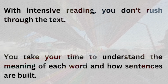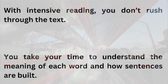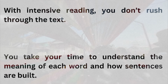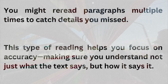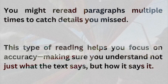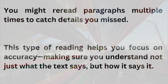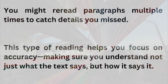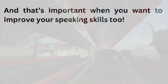With intensive reading, you don't rush through the text. You take your time to understand the meaning of each word and how sentences are built. You might reread paragraphs multiple times to catch details you missed. This type of reading helps you focus on accuracy, making sure you understand not just what the text says, but how it says it. And that's important when you want to improve your speaking skills too.